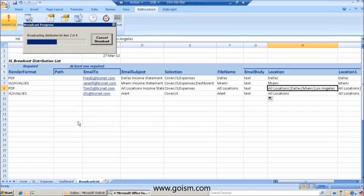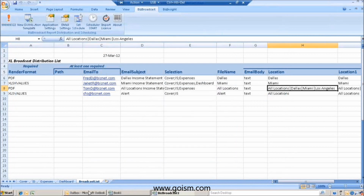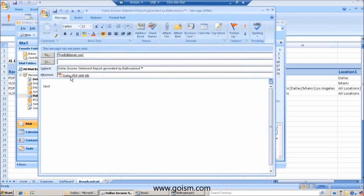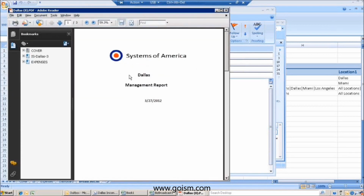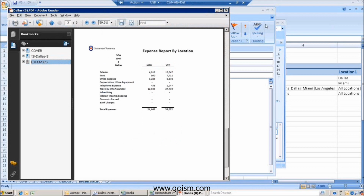So we'll take a look at these. And what you're going to see is these are going to look very different. They're not going to really look like they were generated with the same publication request, because they're all going to be different. So we're done. Here are our emails. And remember, Fred got the report just for Dallas in a PDF. And here's the text in the body. And if we look at his reports, here's his cover sheet and his Dallas reports, just for Dallas.